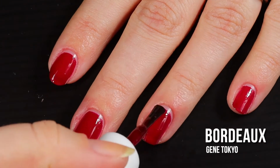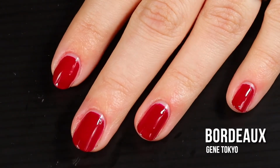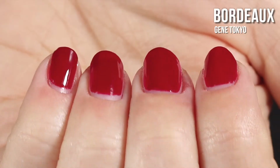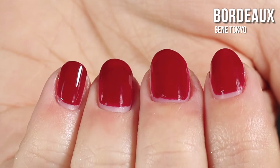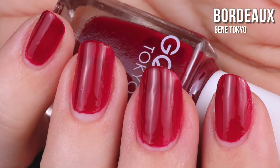Compared to the red in the Hello Kitty and Friend swatch video, I think this one is a deeper, kind of like a more sophisticated adult-like red, if that makes sense. Then again, maybe I'm just reading into it because the name is Bordeaux and not red. In the swatch photo, you'll see 2 coats of Bordeaux with Jean Tokyo's top coat.